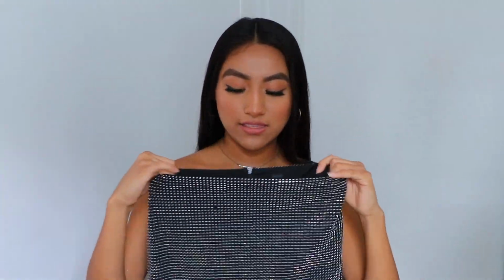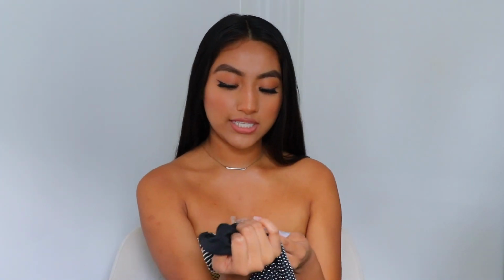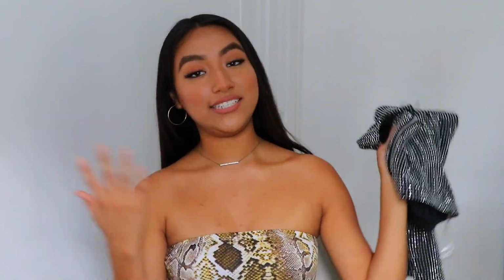So yeah, this is the bottom. I don't know where the price, oh, here it is. Okay, so this is also in a small, and this was $36.90, so it's really, really nice. And yeah, I really like this little skirt that it comes with. And yeah, like I'm saying, obviously for homecoming, I didn't go, but if I would have gone, this is so cute. I would definitely wear this with some heels.